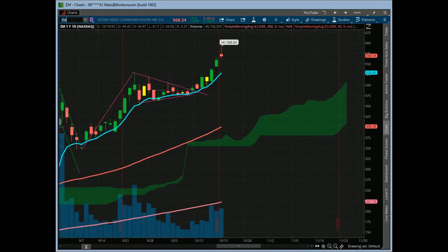Zoom. Okay, only up about 9 points today. Did give a reversal candle up here, so that's something to keep an eye on right here. Wave 5 might be done. 1, 2, 3, 4, 5, right? And we could be looking at sort of a corrective pattern right here. So we'll see how that goes going into the rest of this week.